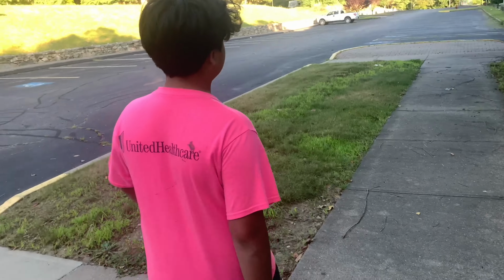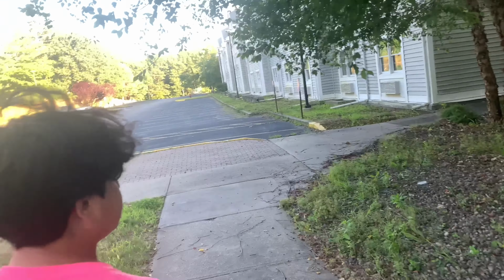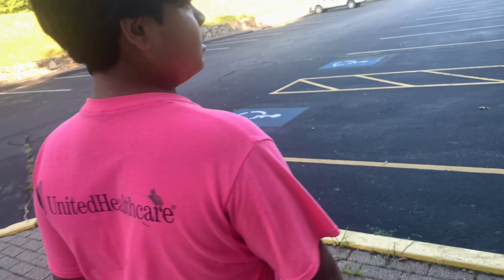I can't tell if this is closed or not because they cleared the cones in the entrance. So I don't know. To be honest with you, it kind of looks all overgrown. Just a little bit. The lights are on. But like, there's an AC on. No way they just leave an AC on.